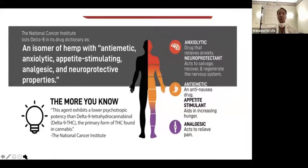It's an isomer of hemp that helps to stimulate the appetite. It is an isomer of hemp that is an analgesic, so it helps with pain. And it's an isomer of hemp that is neuroprotective. So it helps to protect those nerves that may have been damaged due to stroke, dementia, or Parkinson's. So the National Cancer Institute has found that this cousin of Delta 9, which is Delta 8, is amazing, right? So anxiolytic, antiemetic, and an analgesic. So think of the 3 A's or the 4 A's, as well as appetite stimulant. So just a powerful, powerful cannabinoid, a new cousin of Delta 9 from the hemp plant.